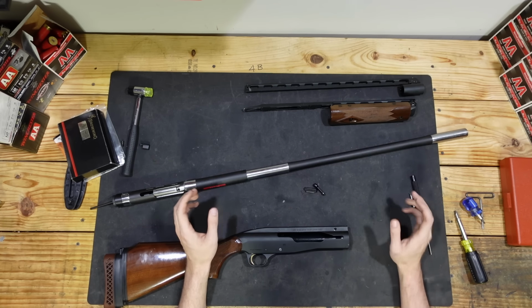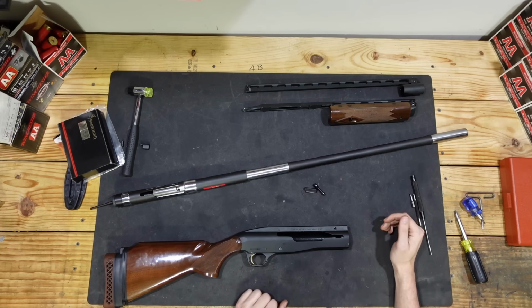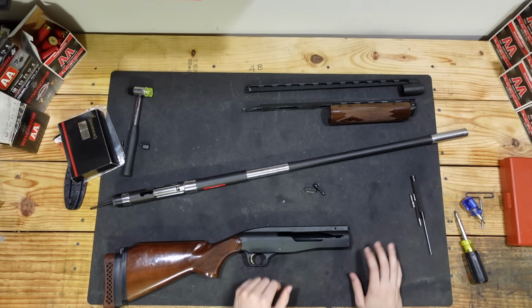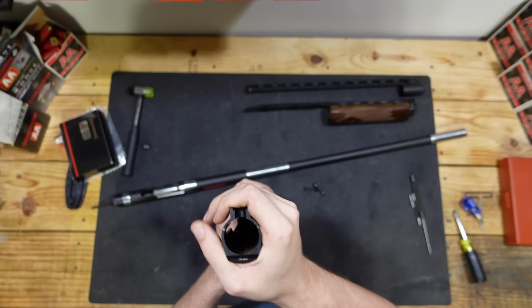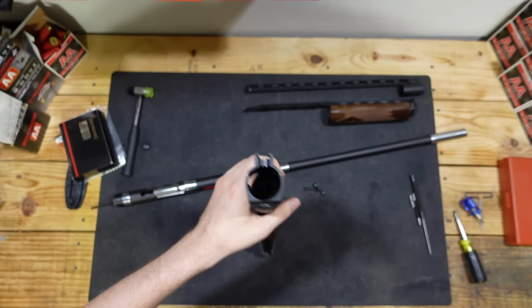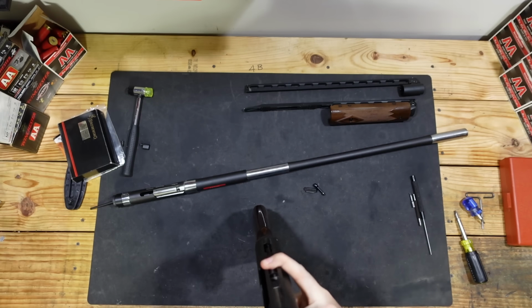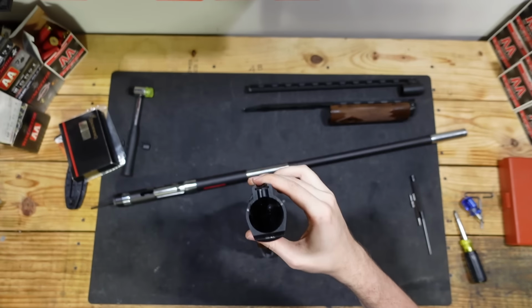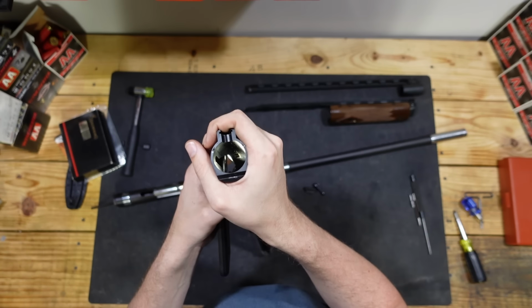I will give you my method for doing this. I'm not saying it's the only method, but it's the method that I found works best. And in order to do this, I will first stand up here to show you guys just a quick look at the inside of the receiver. And I recommend, if you've got one of these guns in front of you and you're going to reassemble it, that you look down inside of the receiver too and see if you can spot the light.